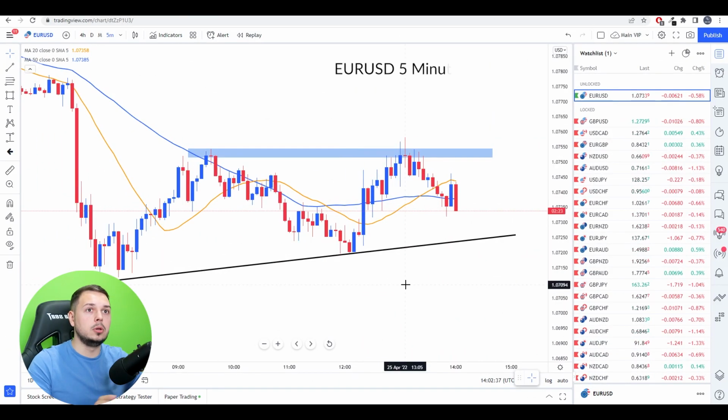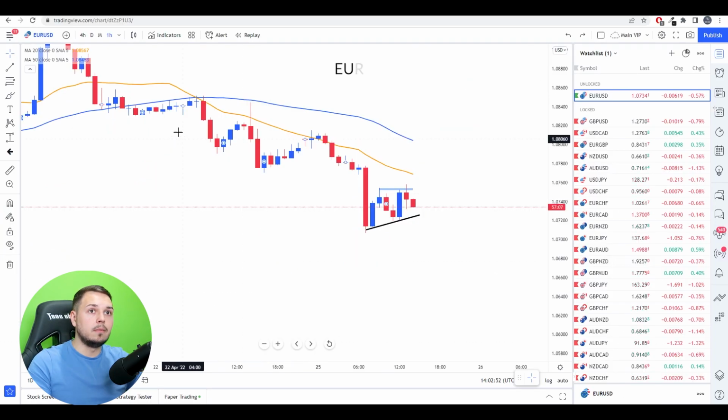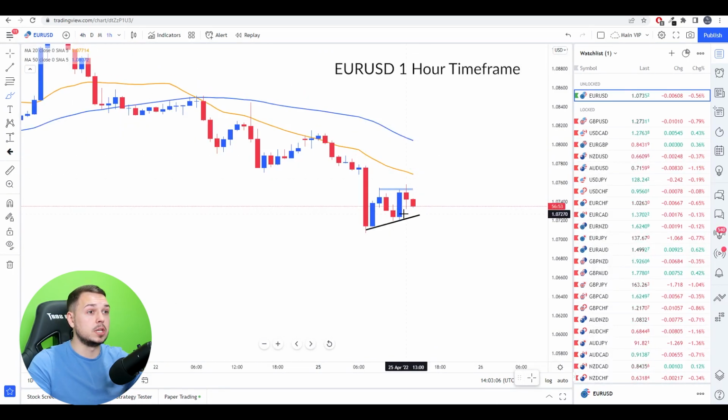So I am looking at Euro USD 5-minute time frame at the moment, and we are seeing a bearish engulfing candlestick forming, which would be a nice trading opportunity towards the downside. If we have a look at the higher time frames, we can see that the 1 hourly and the 4 hourly time frames are trending towards the downside. The two moving averages over here are quite far away from the candlestick, so a pullback could occur. But the 1 hourly time frame does suggest maybe a pullback towards this trend line that we have.